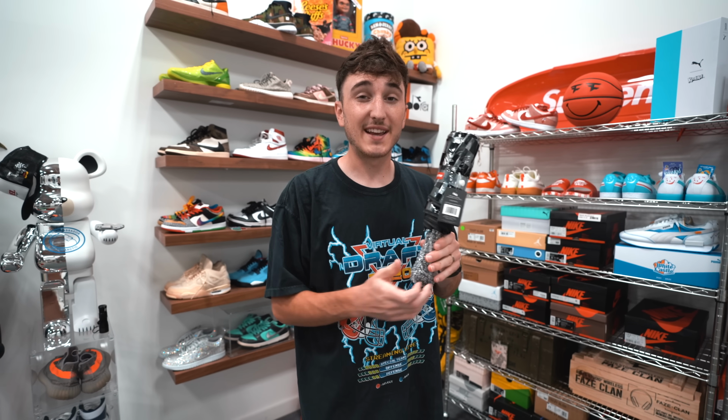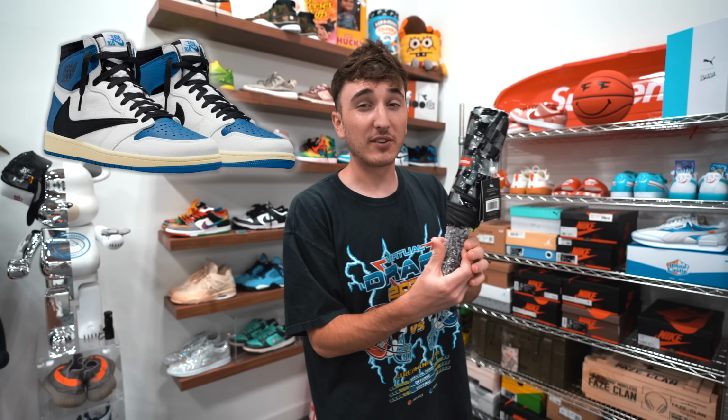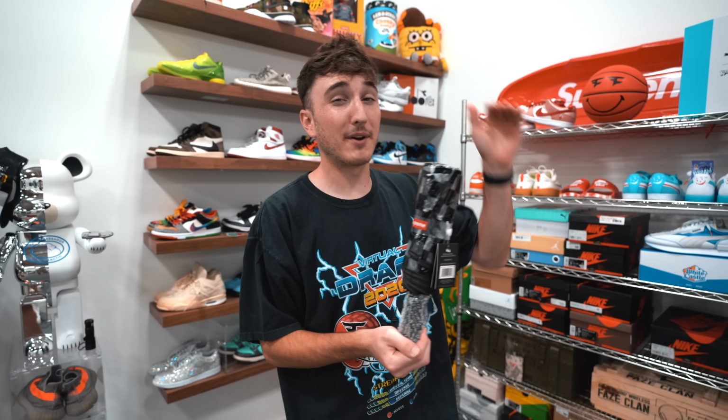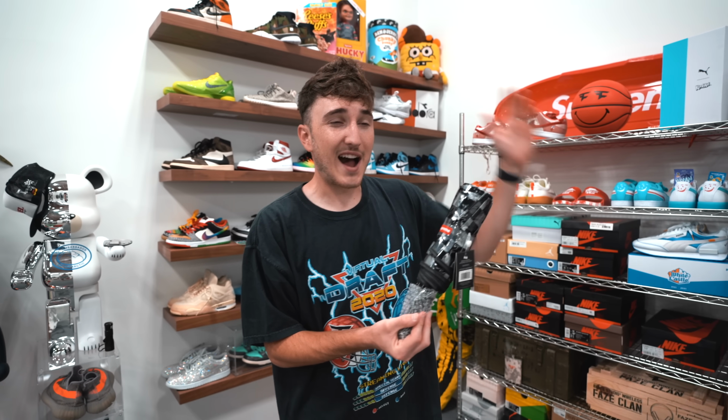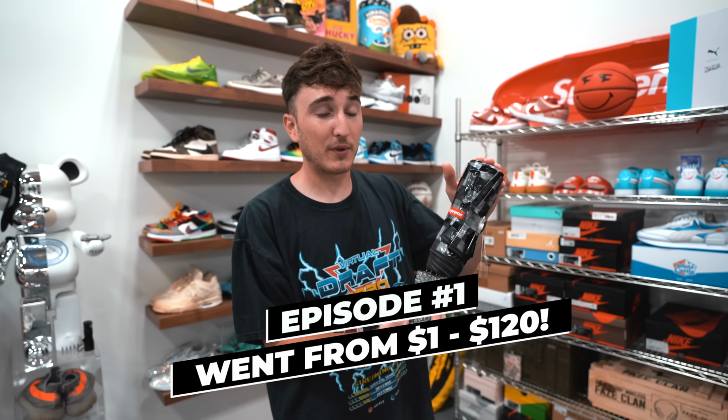Obviously, this series, we're gonna be taking it to a Travis Scott Jordan 1 Fragment. This umbrella right here at the store, they had it at $120. Now the shirt that we had was $100, so we made our way up another 20 bucks. So now we have a little bit more of a hype item rather than a vintage piece that might be a little bit harder to trade. So I'm really happy with how we've gotten so far.